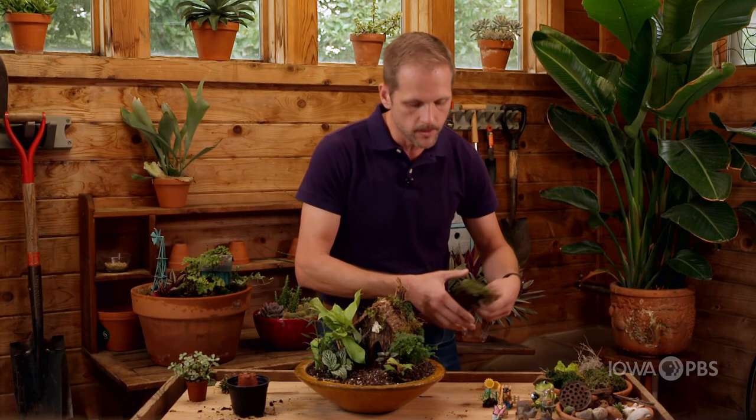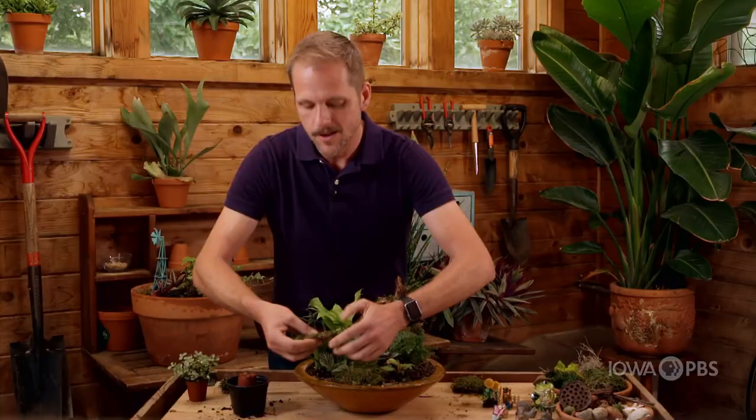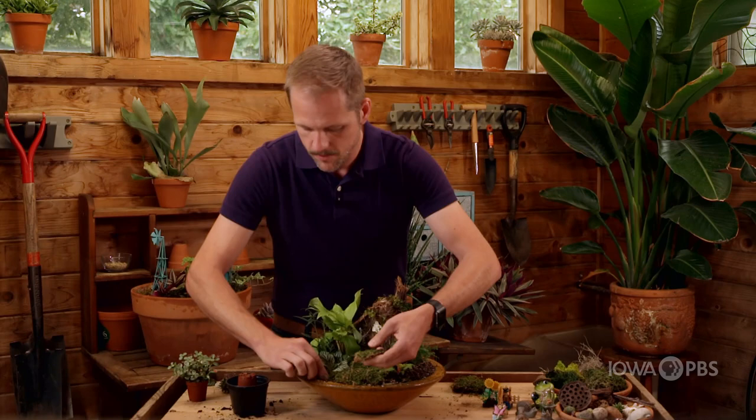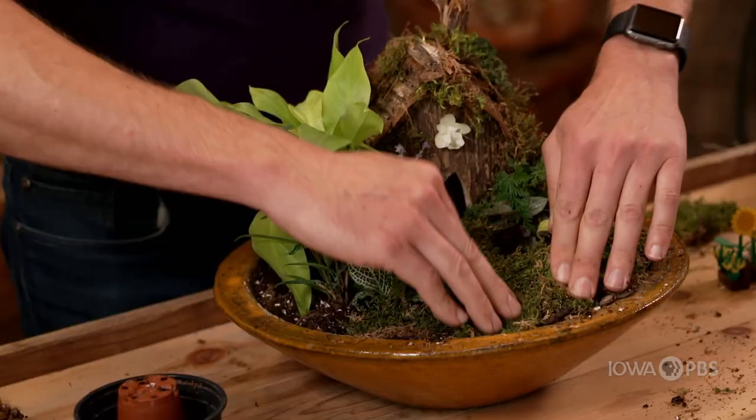I like to cover the soil with a little bit of sheet moss. Sheet moss you can also find in just about any craft store and garden center, especially if they specialize in fairy garden decor and fairy garden materials. So I can break some of this up and place it in. It really finishes off the way that it looks.